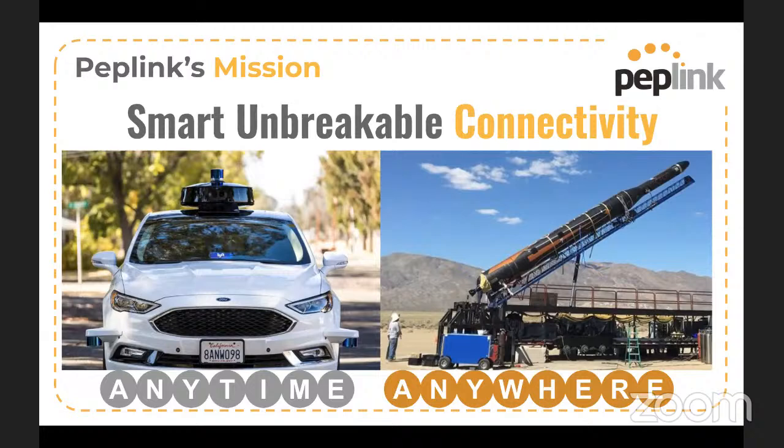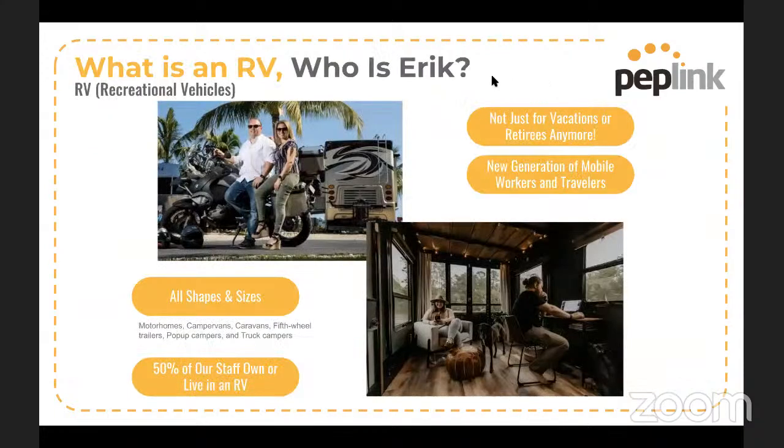Again, these are real applications, but you folks are RVers. And so what does this have to do with your world? The beauty of Peplink is we've got this powerful technology that enables these really advanced applications. We've got products that fit into those applications, but we also enable that technology on our entire product line. So you can get those same game-changing technologies in any of our products. You're able to use that same powerful technology to solve problems that really matter to you, that you face day to day when you're trying to stay connected out and about. I'll hand it over to Eric to kick things off and tell you a little bit about who he is and how he got into this whole environment.